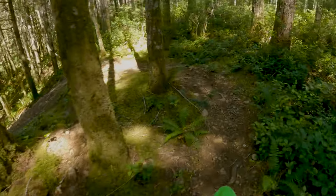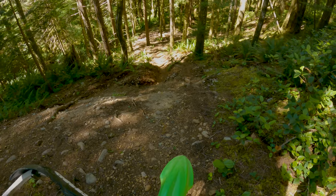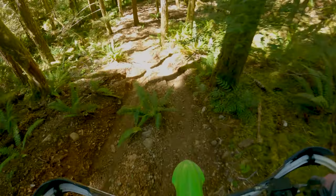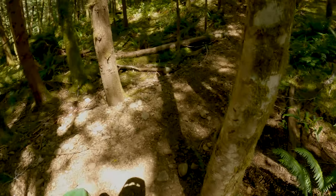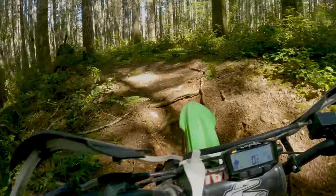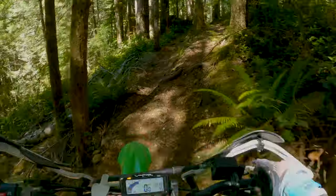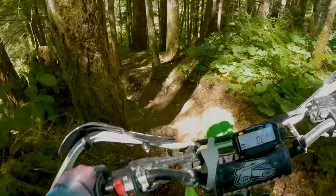Which way are we going? Oh, it looks like they both go the same way. Down this. We'll go this way. Woo! There we're going. Oh, we're right back up. Holy crap, those are some roots there, boys. Love it. Man, this bike park's awesome.